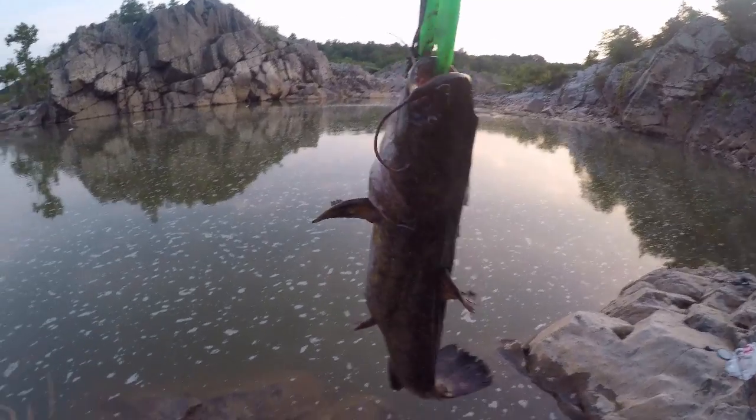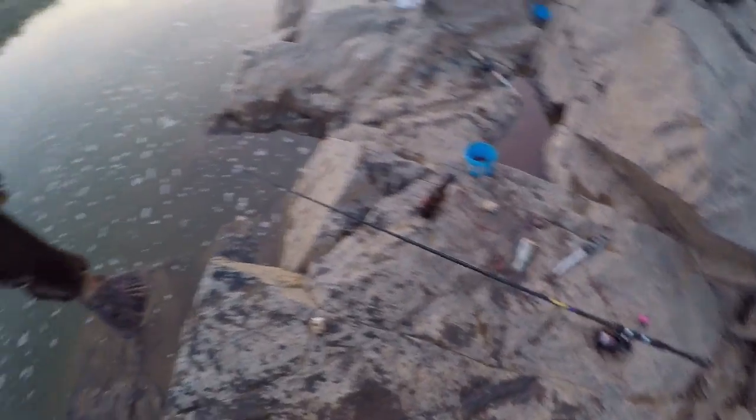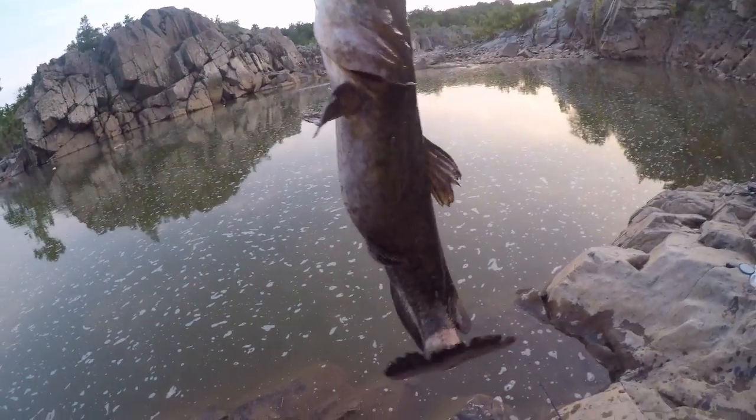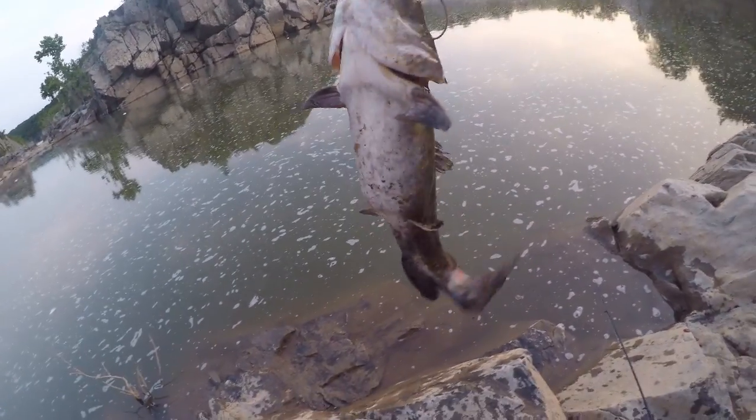Alright guys, this is my first ever flathead on some cut catfish. Caught a small one, cut it up. Probably say it's about a 12 pounder, maybe 15. It's pretty heavy.